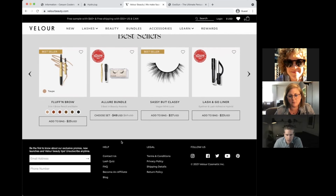Okay, so footer, same things I've been saying, right? You want to make sure you have your contact information on the right. I'm not a huge fan of asking for a phone number in an email sign-up form. I get that text messaging is huge these days. I would focus on one or the other. So that's really what I would look at.